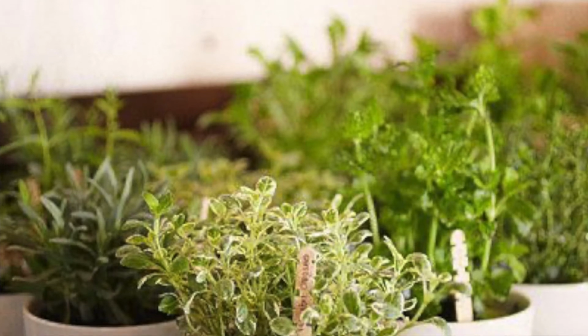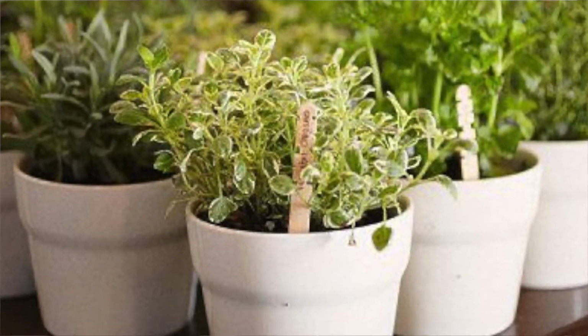And if you want to go a step further from seeds, you could also give your guests a ready-made plant. So maybe a little pot each with herbs in, so they can use it in cooking. You could stick a stick in there with their names on, so again it doubles up as a place setting.